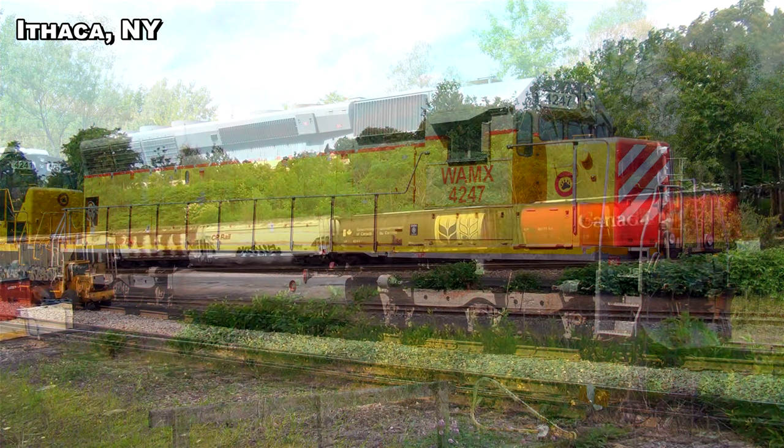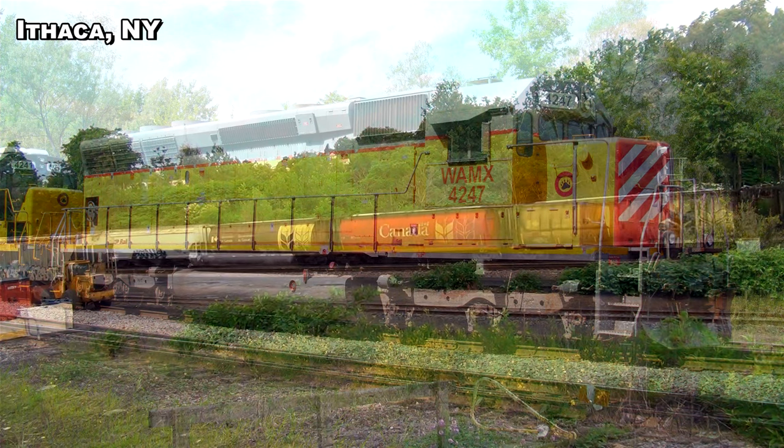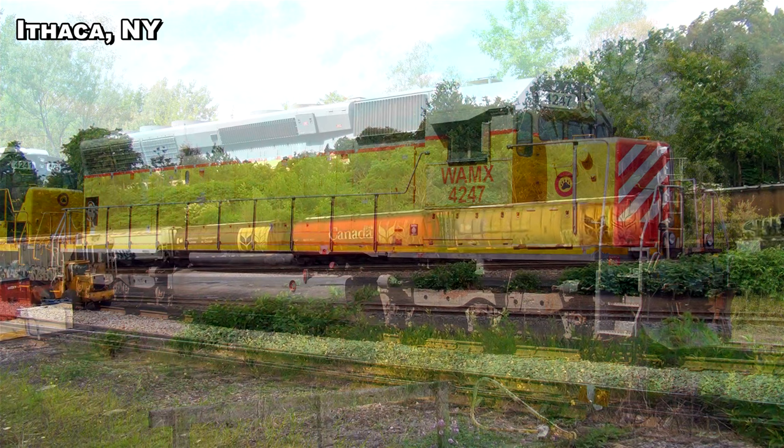The Ithaca Central was the 40th railroad in the stable of Kansas-based Watco, a non-operating holding company which, at the time, controlled at least 38 Class 3 short lines as well as the Class 2 Wisconsin and Southern.